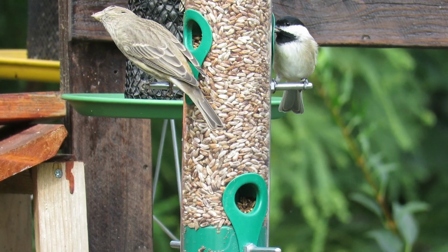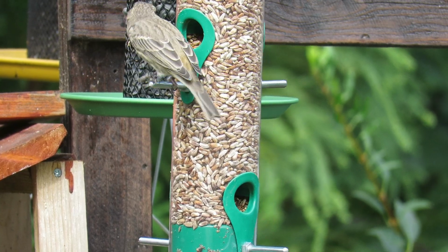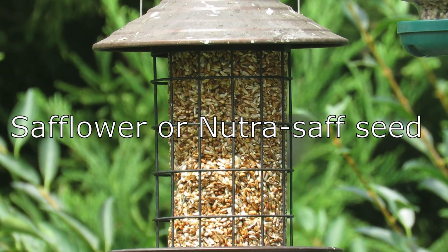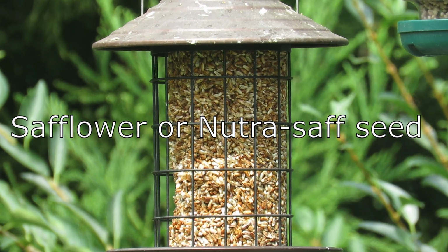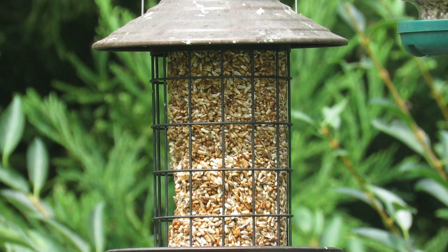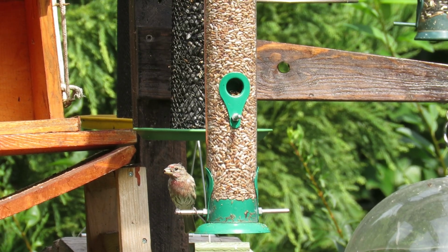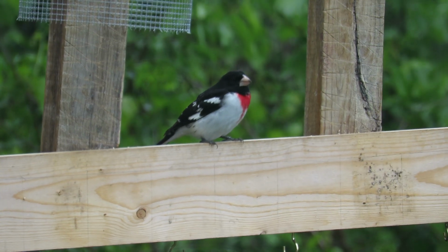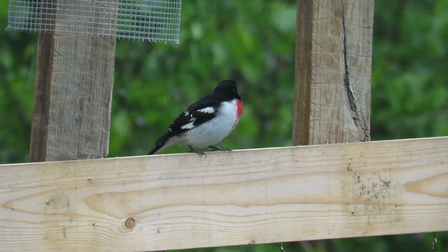Now let's talk about what you're putting in those feeders. In my uncaged tube feeders, I use safflower seed. Starlings will still occasionally eat it, but it's definitely lower on their list of favorites. Combine safflower with a feeder that has short perches and the starlings usually give up. I'll see house finches and cardinals using these feeders regularly, and during migration in the spring and fall, grosbeaks show up for a snack too.